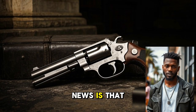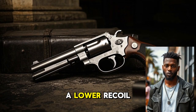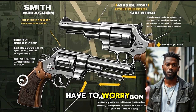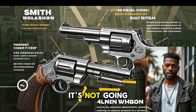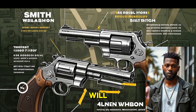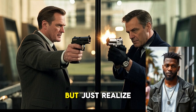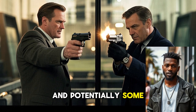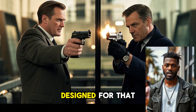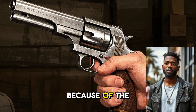But the good news is that the sights on this gun, the whole design of the gun, is designed around a lower recoil round. So you don't have to worry about malfunctions because it has a very soft shooting experience. It's not going to kick like a standard 45 will. And you can also put regular 45 ACP in this gun. But just realize that you may have a little bit more recoil and potentially some malfunctions because it is not designed for that.